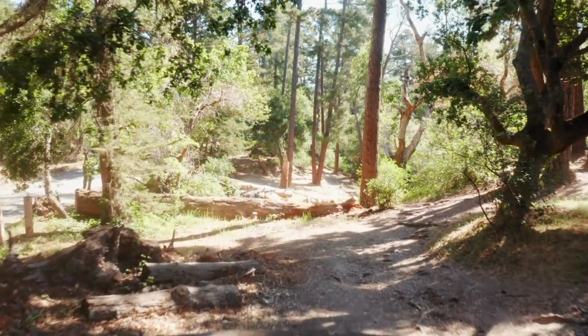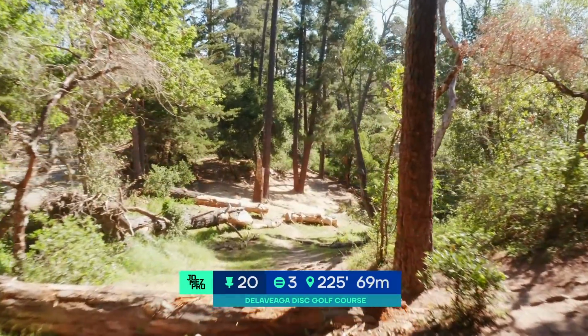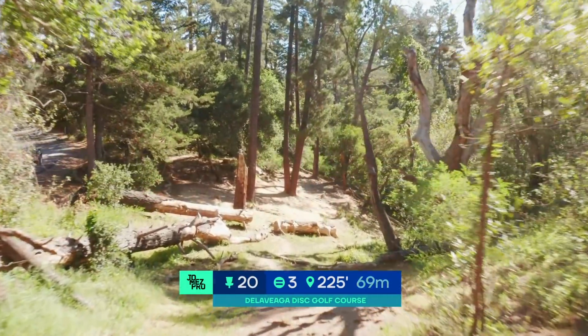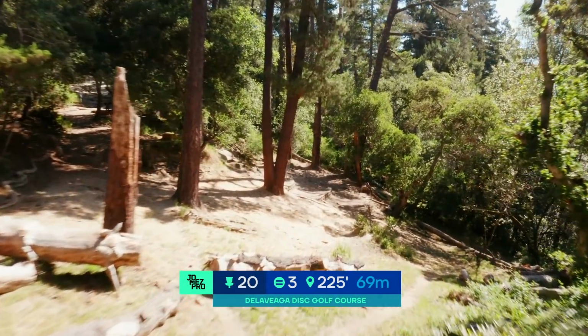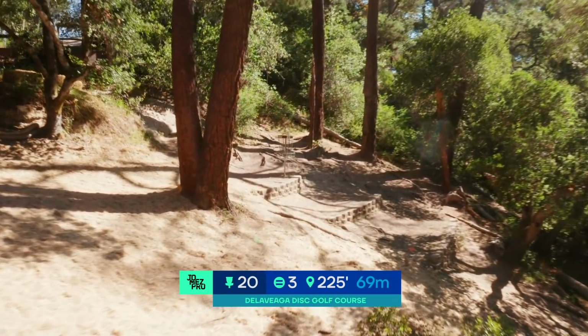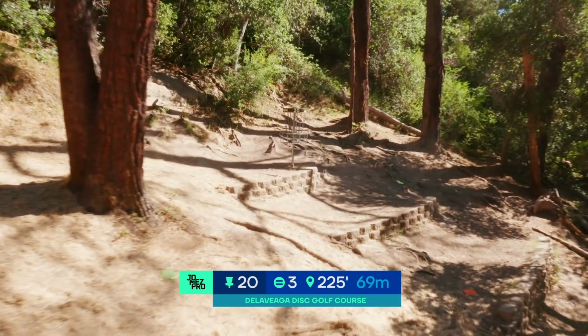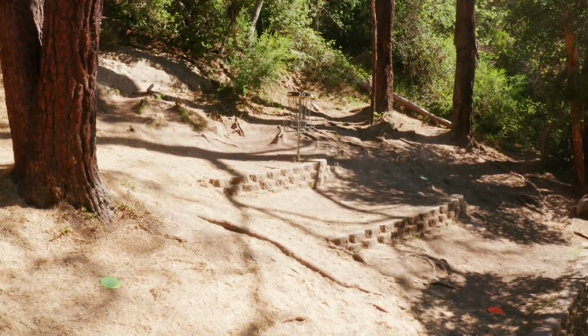Looking now at hole 20, you want to tell us about this one, Uli? Oh, yeah, gravity. Well, you're going to want to throw your disc that flies like a butterfly, because if it doesn't land soft, it's going to be rolling down this cliff for sure. A lot of people like to go to the left side of that little forked tree right there, and then slide it up nice and soft, and that's pretty much it.